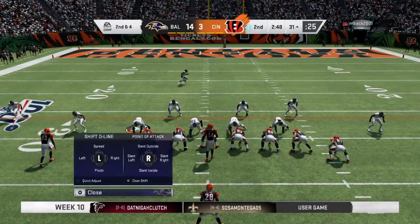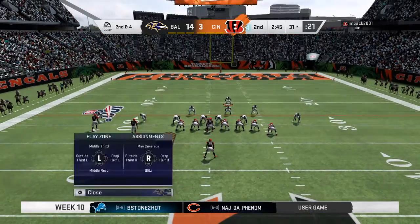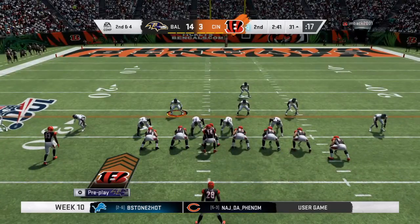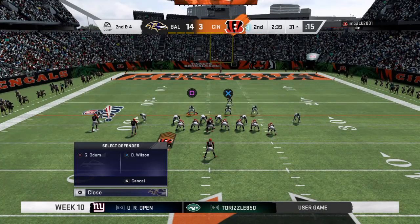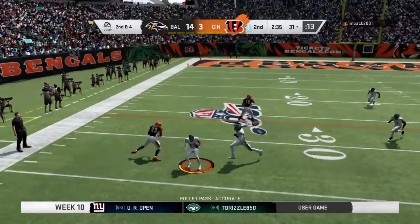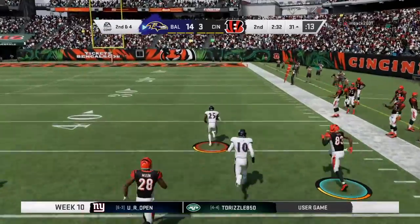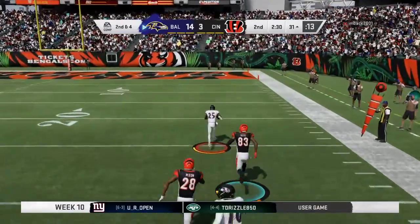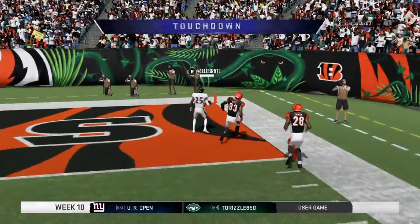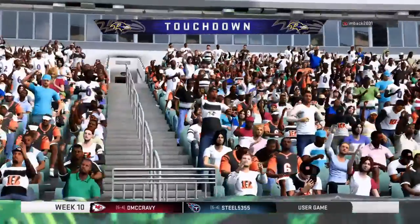6 yards was the pickup on the last completion, so here's second and 4. Get ready. And he fires one that's intercepted. Picked off by Tavon Young. He's at the 40, past the 20. And he will bring this back. It's a pick six and a Raven touchdown.